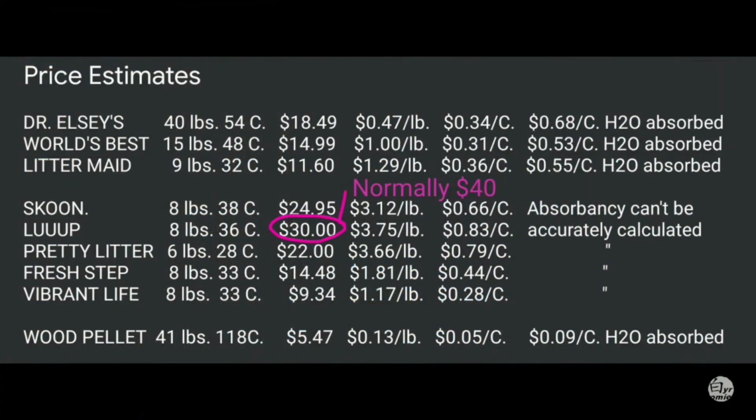Here we're comparing the prices. The top three are those that are being compared in this video, the clumping litters, and their prices are pretty similar.